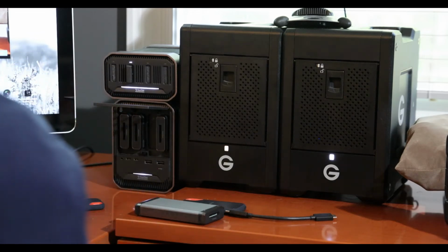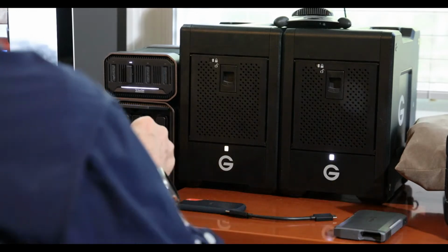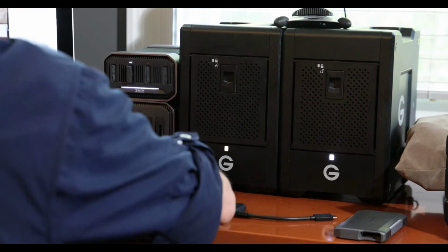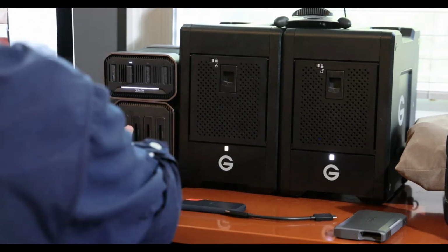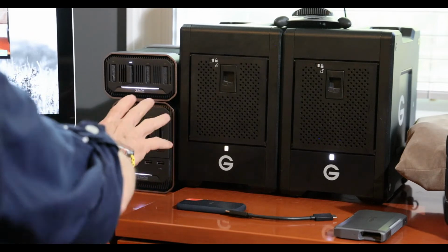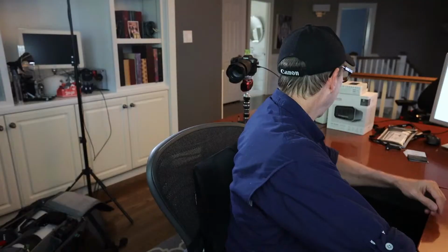And then if I still have more cards when I get back, I can add the Pro card readers into the dock, and we can download 4 cards simultaneously. So that's kind of the foundation. It's super quick, super fast.